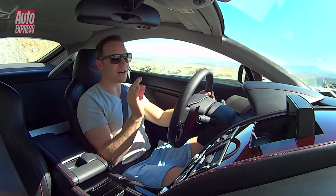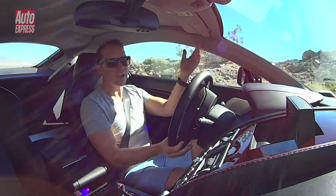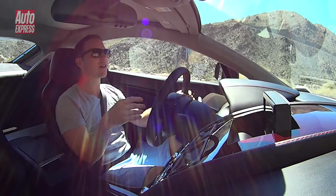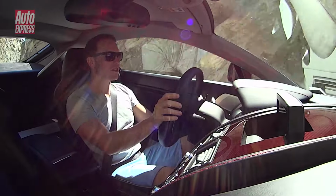However, if you do a little lift of the throttle just as you upshift, well, you can smooth it out. Now, that might be seen as a bad thing, but for me, I think it actually adds another dimension of involvement with the car. It means you have to learn how to drive it, and when you do, the rewards are pretty amazing.